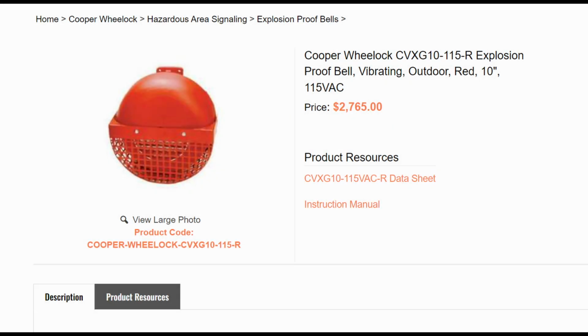And these Wheelock bells, funnily enough, are not that cheap. They're probably about $3,000 per bell, which is pretty wild to think about. But yeah, there's some more info for you.